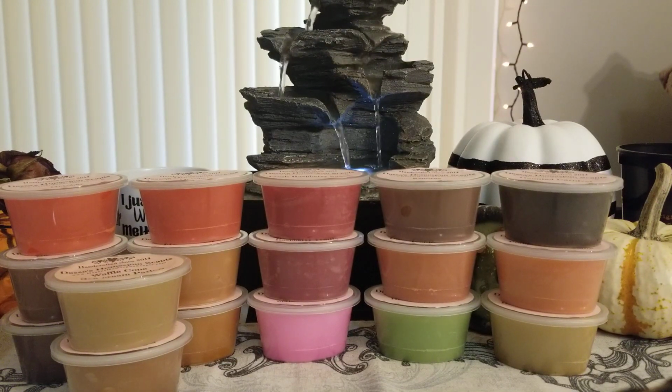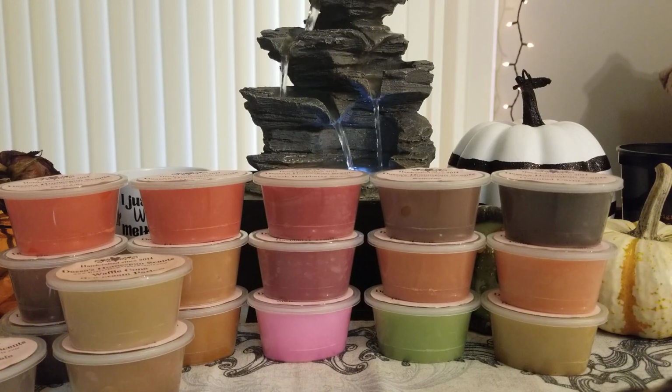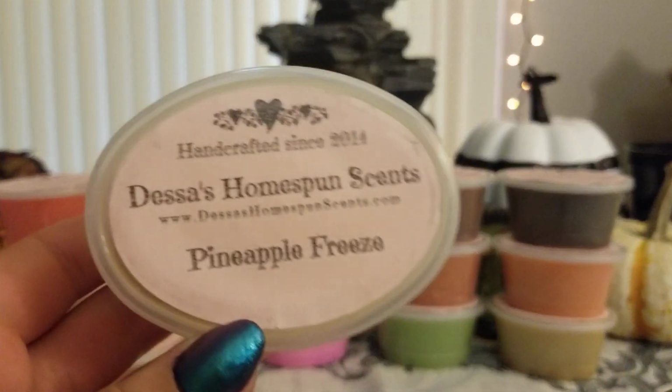This is really, really good too. But again, I'm smelling like a caramel something, and it must be her coffee scent. Just the coffee scent that she uses with the gingerbread in there. Oh, so good. I did go ahead and grab a pineapple freeze.